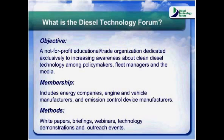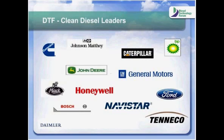For those of you who may not be familiar with the Diesel Technology Forum, we are a not-for-profit organization that works to increase awareness about clean diesel technologies. We are also a membership organization, and our membership includes companies across the range of energy, engine, vehicle manufacturing companies, as well as emission control device manufacturers. Our education outreach is done in a number of ways through the use of white papers, briefings, webinars, technology demonstrations, and other outreach events. And there you can see a list of our members, a smattering of them.